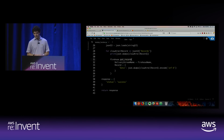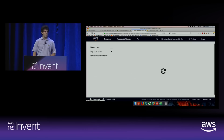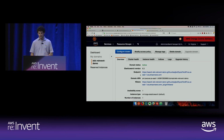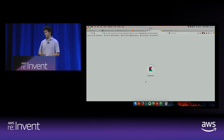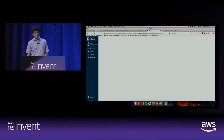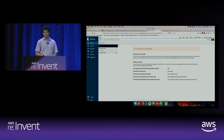And those are all native integrations from Kinesis Firehose. So for my Kinesis Firehose, I deliver all of my CloudTrail log information to Elasticsearch. And AWS Elasticsearch has a Kibana built in. And I've got a Kibana dashboard here that I've federated into, and I can log in. And I immediately have all of my CloudTrail data that's been delivered to S3 through that CloudFormation stack set.